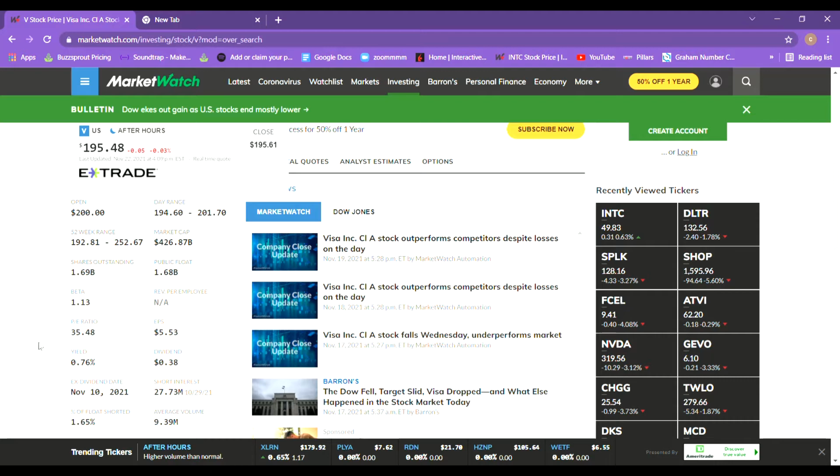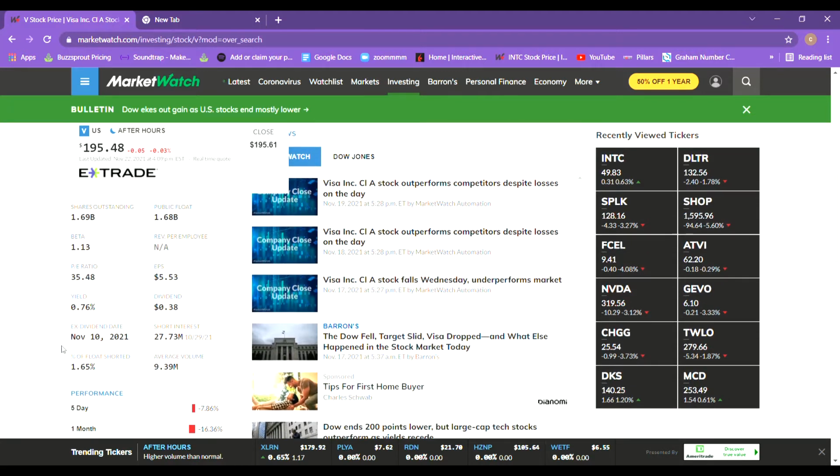They currently offer a dividend yield of 0.76%, which does equate to about 38 cents per share, which isn't too bad. It's always nice to see a company give back to its investors, even if it's a little bit.